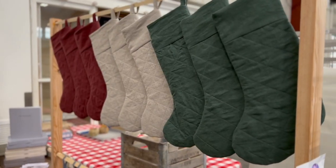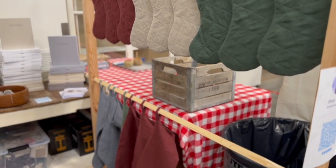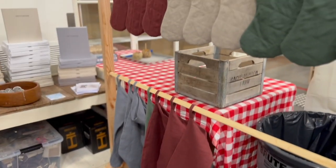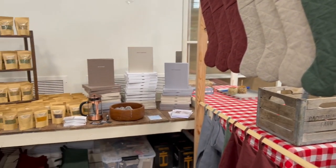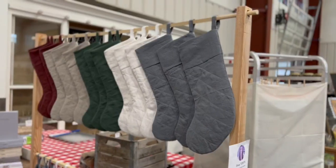And my sister-in-law and my mother-in-law are the ones sewing these. So when my sister-in-law gets here tomorrow, she has more colors and varieties for me. So I'm gonna hang all those up right there, and I'll show you once it's fully stocked. But this is set up and ready to go, and I'll be back in the morning for the market.